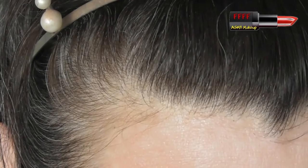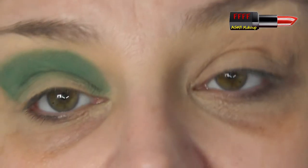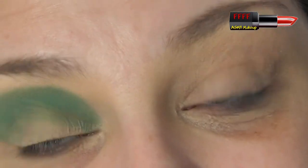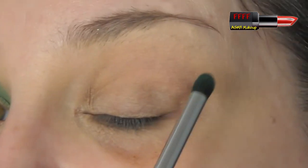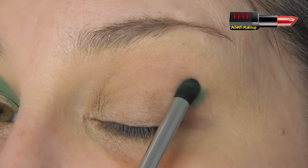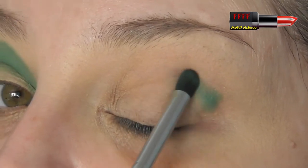Nice. Right. I'm doing the same thing this side. Now, because I'm blind in this side, I can close this one, so I can show you the same technique, but on a closed eye. So again, I start at the outer corner, and start patting the pigment on.